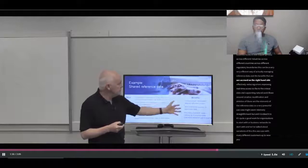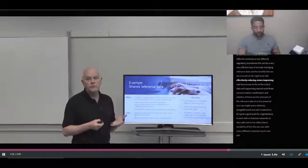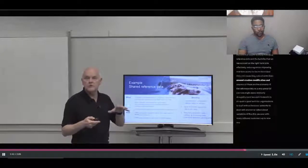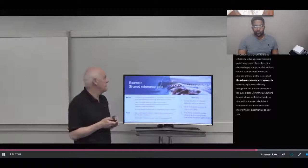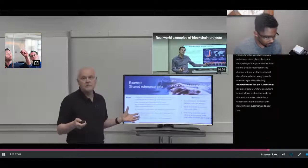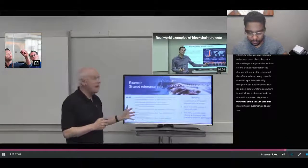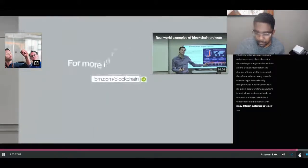The benefits that we see accrued on the right-hand side are effectively reducing errors, improving real-time access to the critical data, and supporting natural workflows around creation, modification, and deletion of the elements of the reference data. So a very powerful use case might seem relatively straightforward, but indeed it is. It's quite a good one for organisations to start with, or business networks to start with. And we've talked about variations of this use case with many different customers up to now.